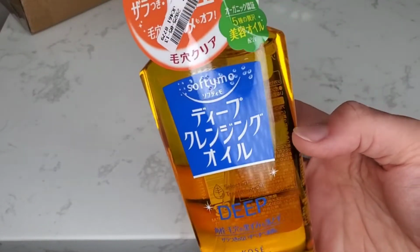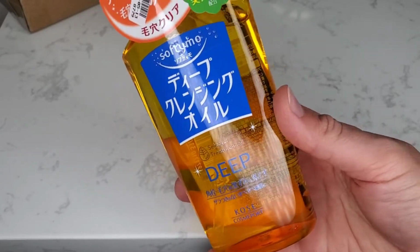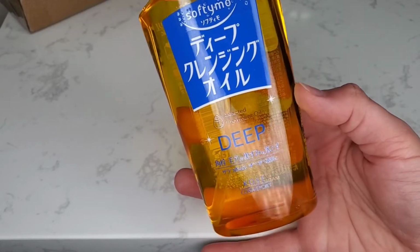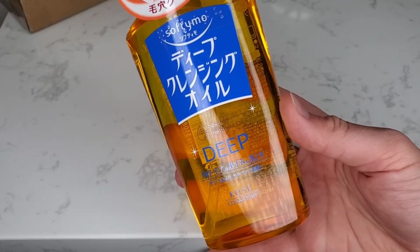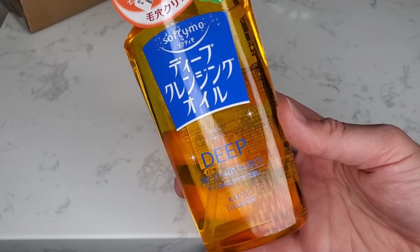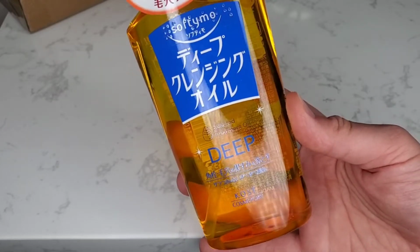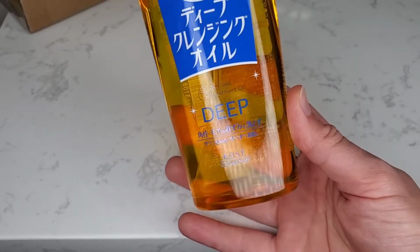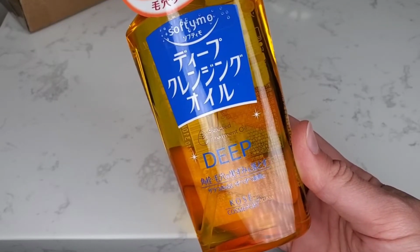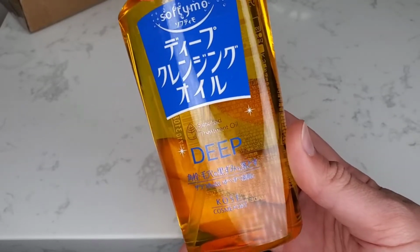This one is by Kose Softymo and it's deep cleansing oil. It's one of the best cleansing oils that I ever used. And I tried very expensive ones like Sulwhasoo, a Korean luxurious brand, and I also tried Dermalogica. Nothing can beat this one, and it was also very cheap. I think you can buy 250 milliliters or 230 milliliters for less than $15 even, and I got it with the 50% off promotion from Stylevana.